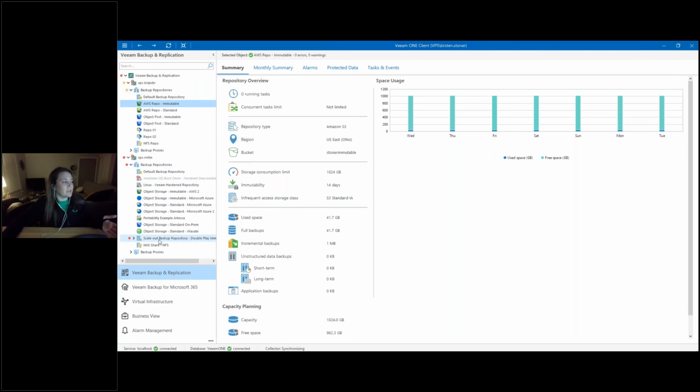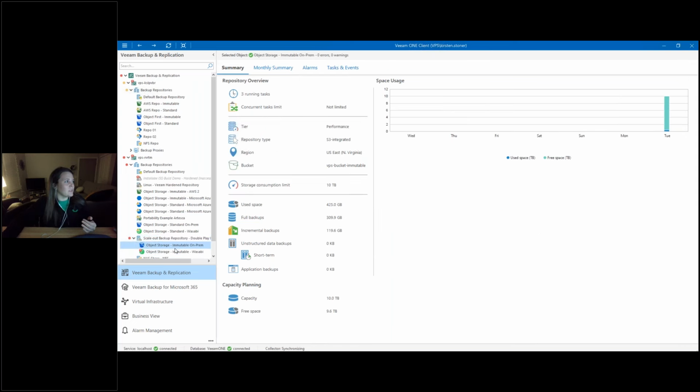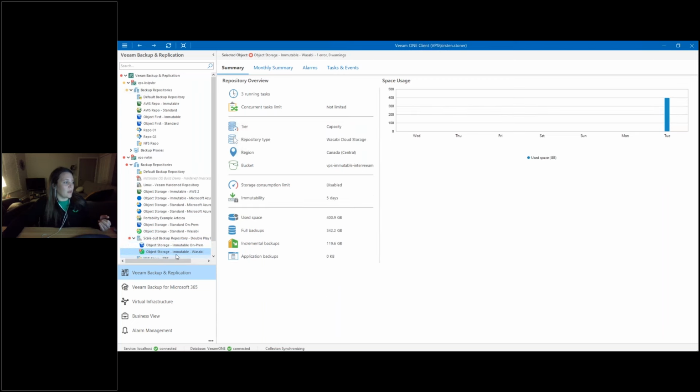If you're utilizing scale-out backup repository, maybe you are utilizing an object storage solution on premises, or maybe a Backblaze or something like that. You can come in here and see the same type of statistics. And then in this case, we're taking it and offloading it to Wasabi.